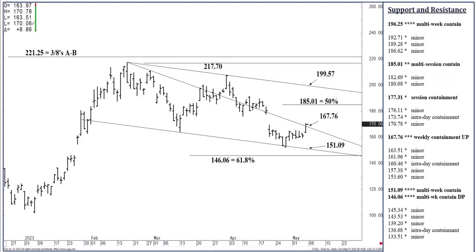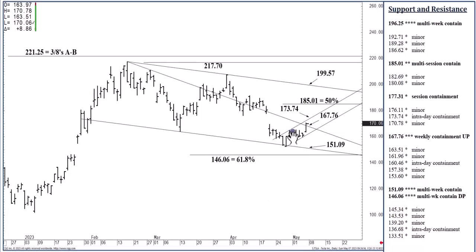So working our way up, now that we have a secondary show of strength by closing above 167.76, this is a level, as you can see on the right, able to contain weekly selling pressures, above which 185.01 is expected by the end of next week, possibly by the end of this week, and the upper 190s over the next 2 or 3 weeks. Now working our way up today, I do have 173.74 as an intraday resistance level.